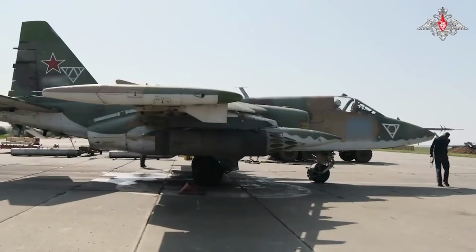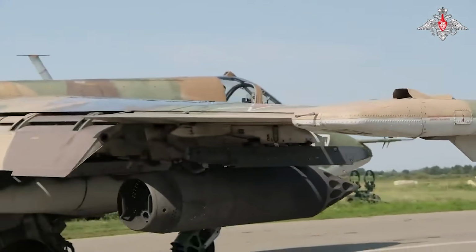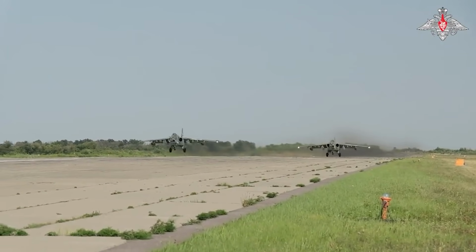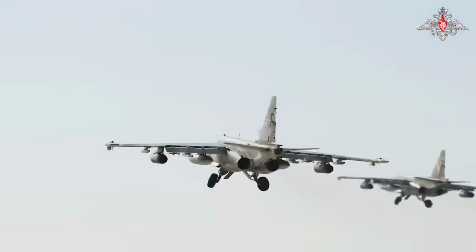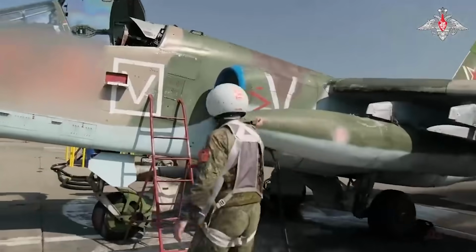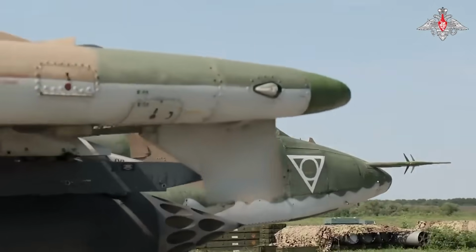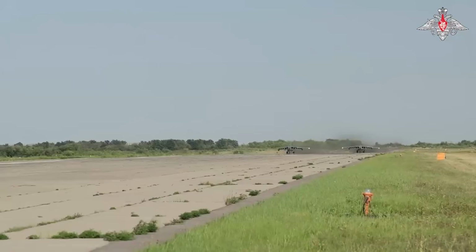Here we can see the Su-25 being outfitted with a rocket launcher on each wing and an external fuel tank to increase the range. The rocket pods we can see are the B-8M1 rocket pods, which are used to launch the S-8 rocket. These entered service in the 1980s and can be fitted with a variety of warheads, including heat anti-armor, high explosive fragmentation, smoke, incendiary, and S-8BM runway destroying munitions.